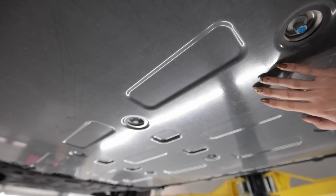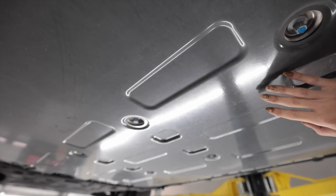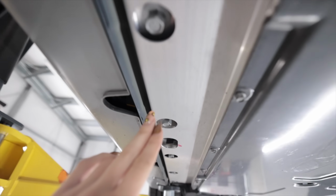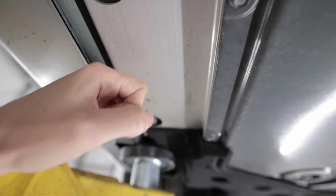Anyway, just like the Kia EV6, the whole bottom of the battery is protected with this kind of thick gray polycarbonate shell. There's also a ton of hardware all along the pinch weld that the battery, geez, that's thick. Listen to that, attaches to the unibody on.